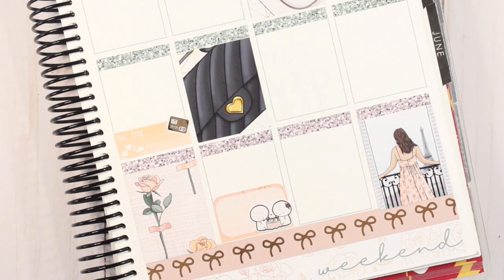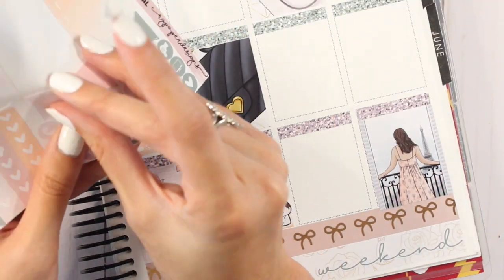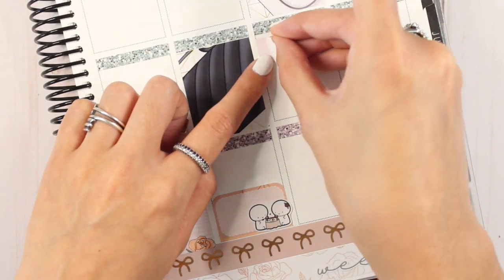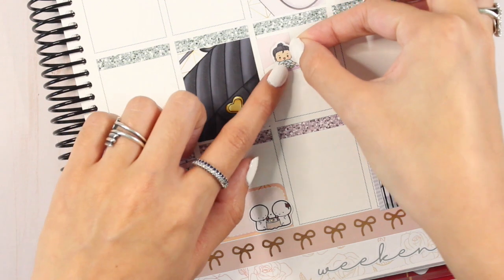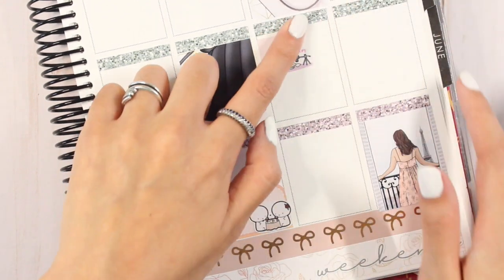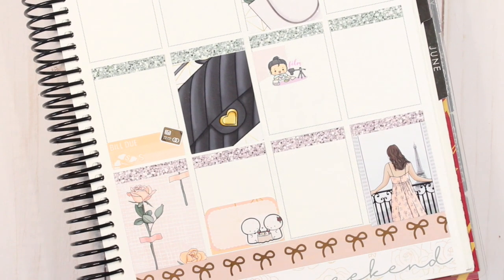I have all my kit pages everywhere. Oof. Feeling this one. I film on Saturdays, in case you guys didn't know. They're my best time to film. So cute, so cute.